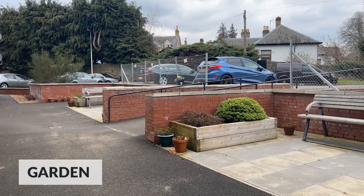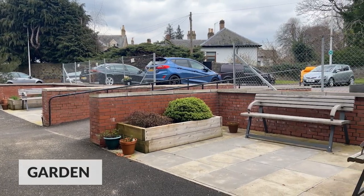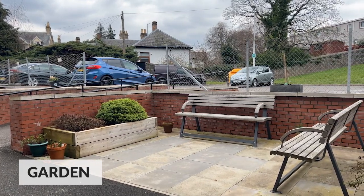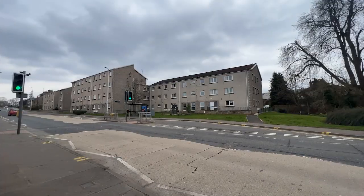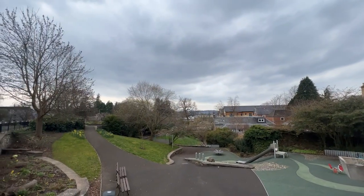Outside, we have a communal garden which is easily accessed from the back door. There are several benches which tenants use to sit and enjoy the lovely surroundings. Across the road from the building, you can find a lovely walking path that will take you to Camilla Bell Park.